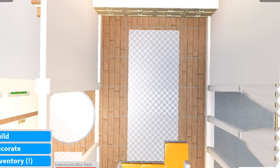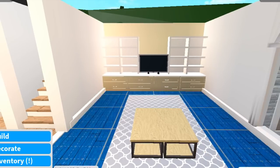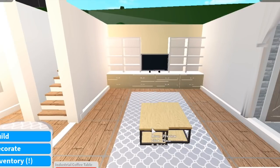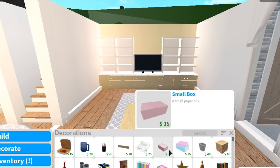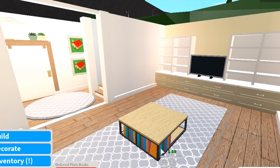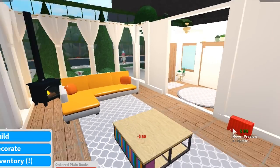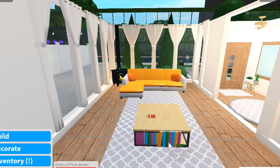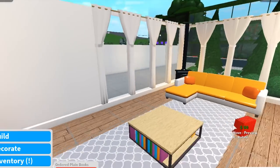So now we are back on the living room that I didn't know how to decorate earlier. So I'm actually going to try out a table design that I saw on Twitter. I don't know who came up with this design. I feel like it's something like Nessie would come up with. I've definitely seen her do something similar. But I'm using these books at the bottom of the coffee table just to add a pop of colour to the coffee table and just make it look a little bit different. So I'm putting them all the way around.